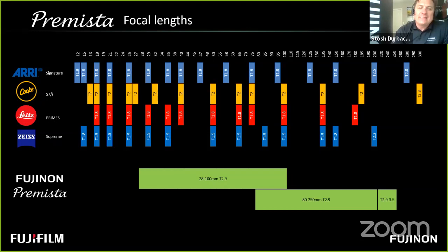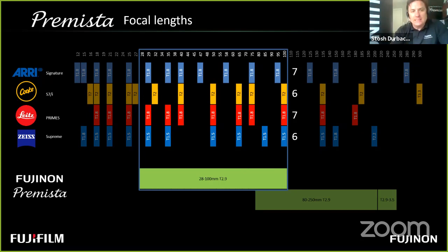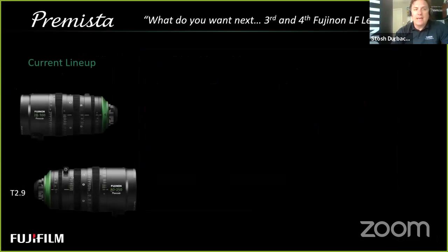So with that, we just like this slide. This is a great slide that just gives us a sense of what the coverage of these two zoom lenses are relative to some of the current sets of full frame primes that are out there today. So the 28 to 100 covers that first set, and then the 80 to 250 this back end, which really gives us a nice chunk of the usable focal lengths and the most commonly used focal lengths that shows will deploy with in two zoom lenses in large format from Fuji. So there they are. So with that, I believe that ends the formal presentation part.